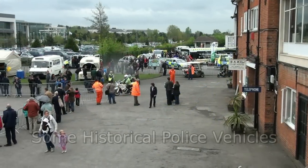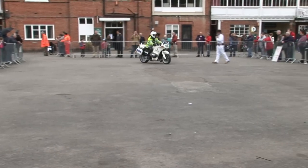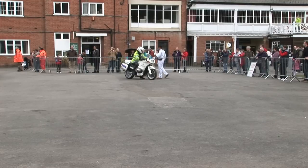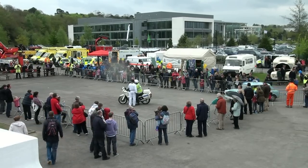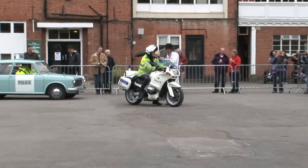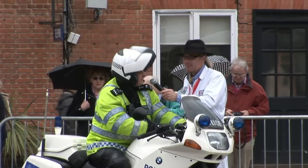BMW R1100, and this is a particular historic motorcycle. This is the one that led the funeral procession of Princess Diana. And any particular thing else you'd like to tell us about this motorcycle? It's still on the Metropolitan Police fleet, so all the vehicles you're about to see come in are all owned and operated and still belong to the receiver of the Metropolitan Police. They're not in private hands.